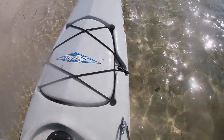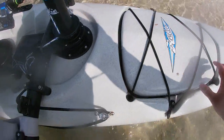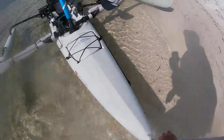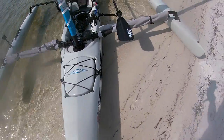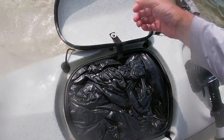What I got to do is get in this hatch and get my bilge pump thing out. Let's pull her up on the beach so we don't go anywhere. Ask for adventure, almost sink.